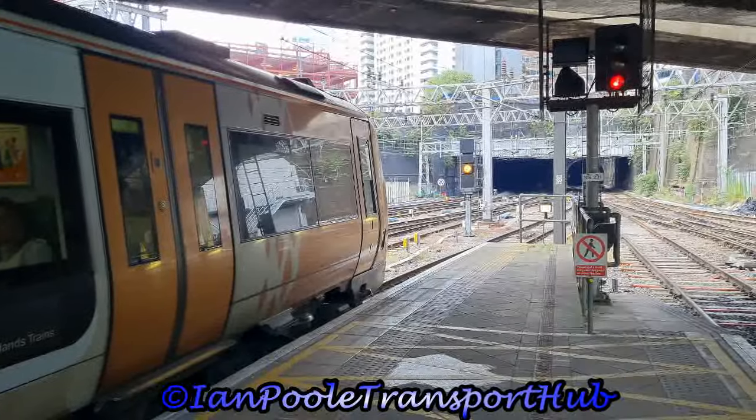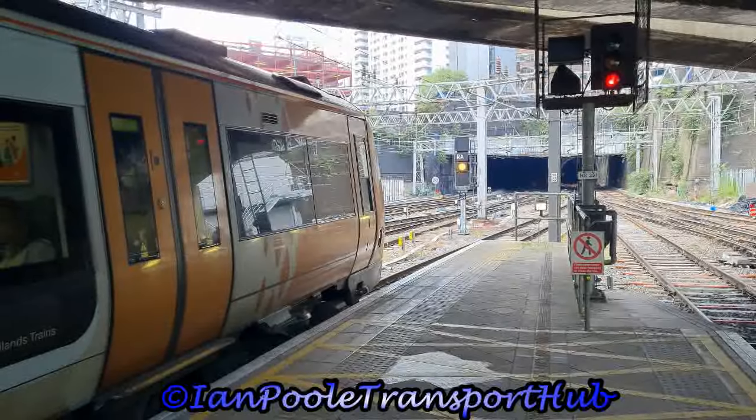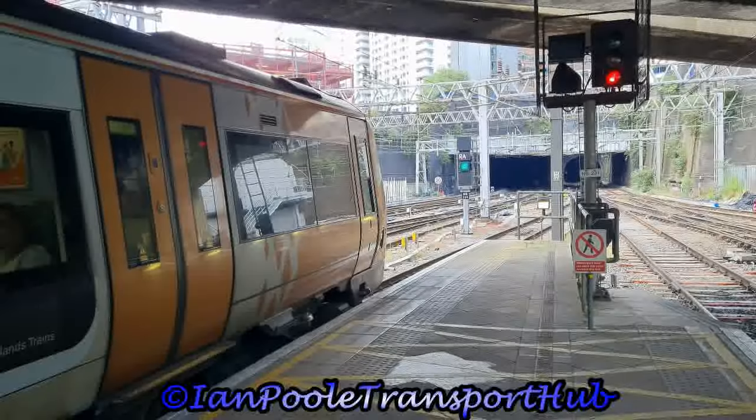Quickly departing in the opposite direction is 175105 and 175110, working the 1300 West Midlands Railway service to Shrewsbury.